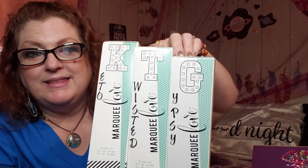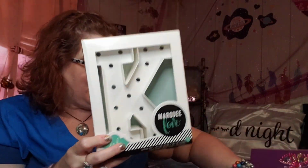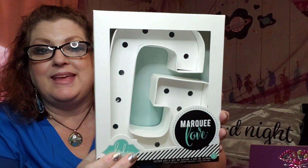Okay, so the first thing I see when I open this up is the marquee letters, which I have not found, not one letter. I have not seen not one letter. She found KTG, Keto Twisted Gypsy. Oh my gosh, I am so excited. Look at this. This is from the Heidi Swap Collection letter kit. So she got the K, the T. This is the first I've seen of these. Thank you so much. I'm going to get rid of that back there and just put these back there and swap them out. Oh, how exciting. Thank you.